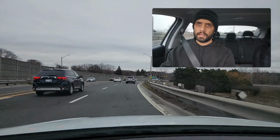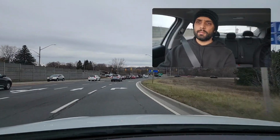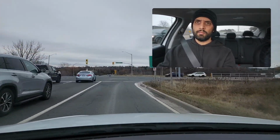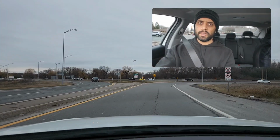I'm gonna go to the highway again. So I'm gonna do the lane change and must check my blind spot here. Since I'm in a turning lane, my signal will remain on. So my light is green. Before turn, I should check my blind spot. A lot of people don't check their blind spot before turn. So must check your blind spot.